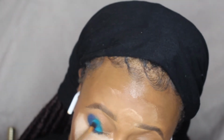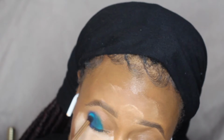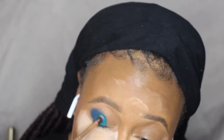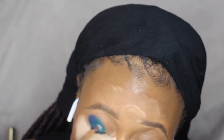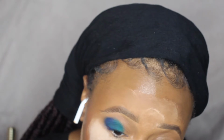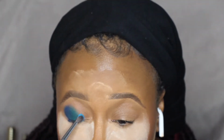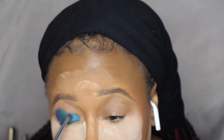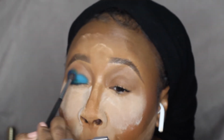Also, I'm going to work on my angles so that I'm no longer leaning out of frame. So sorry about that. When I do the other eye, I'm more in frame because I'm not leaning in the same direction. So that's me realizing that I'm not in frame, by the way. So yeah, here goes that lightest blue that I found in all these palettes that I have.